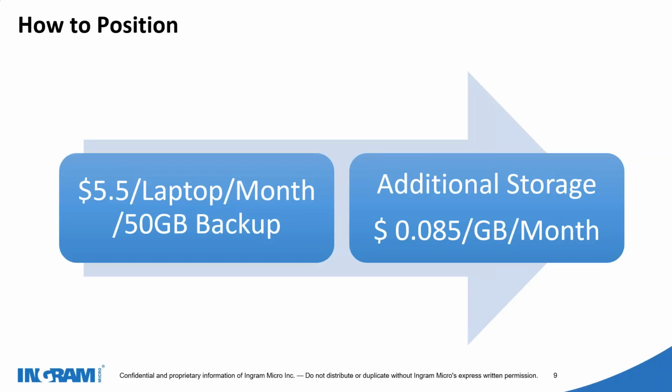Please bear in mind that you are the one selling to the end customer. The $5.5 for 50 GB has nothing to do with the way you purchase from Acronis and Microsoft through us. This is how we are trying to show you how to position it, because it's easy to sell. Position it as a laptop backup solution of 50 GB per month per laptop for $5.5. $5.5 is not a big value; it's a small value for the amount of data being backed up. Anything beyond 50 GB, you can charge as low as 8.5 cents, which is $0.085 per GB per month. So that's the positioning statement.